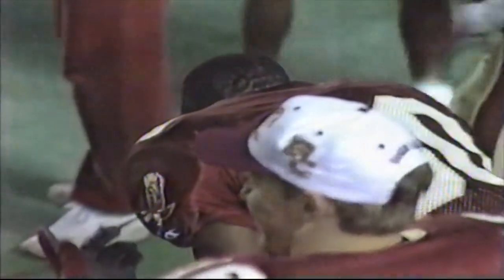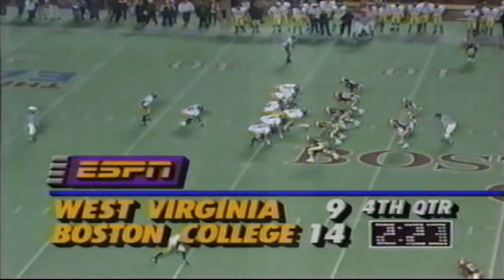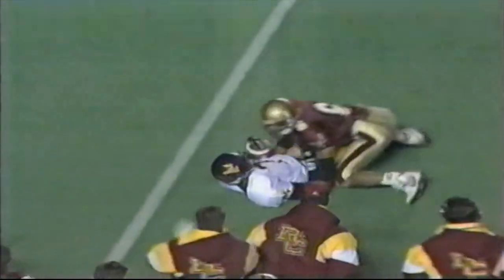14-9, 2:23 left. West Virginia has 1 timeout left, and it'll be Studstill at quarterback. Perkins, the guy that knocked that ball away from Green, remember, had the personal foul on Foley that helped BC get their drive going, so he got one back for him. Studstill. Baker took a big hit, held onto the ball. It's his first catch. Eric Shorter let him have it right in the ribs, and only a pickup of about 3.